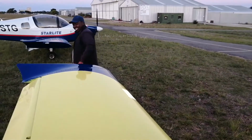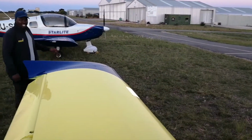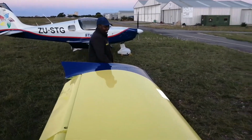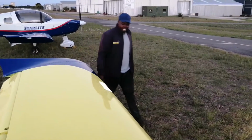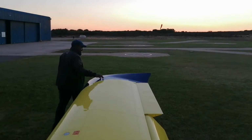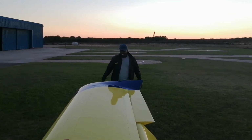Right, strobe and nav. Nav light. Left on left. Right on right. There we go. Landing and taxi lights are good. Nav, strobe. Lights are all good. All check.